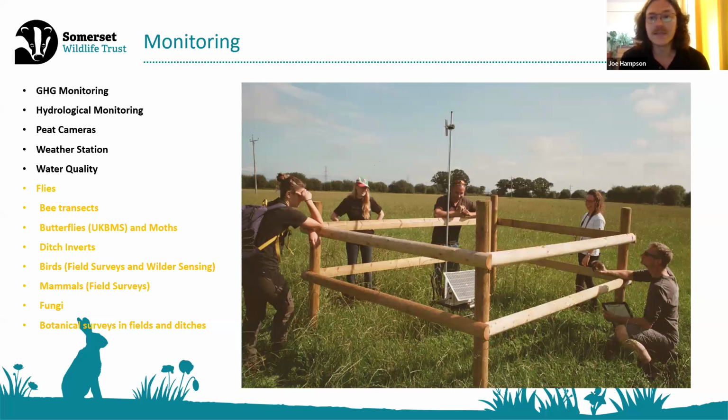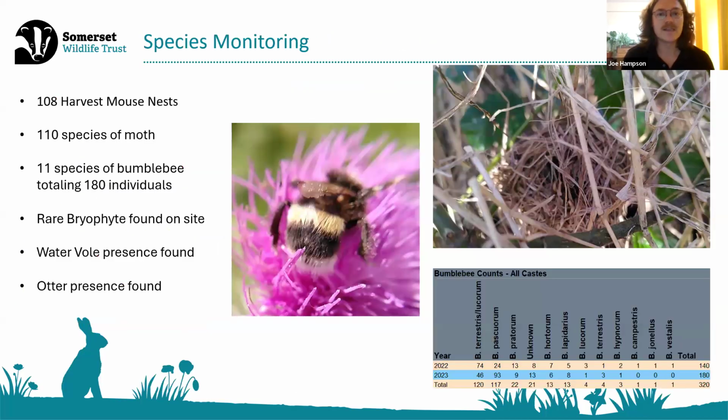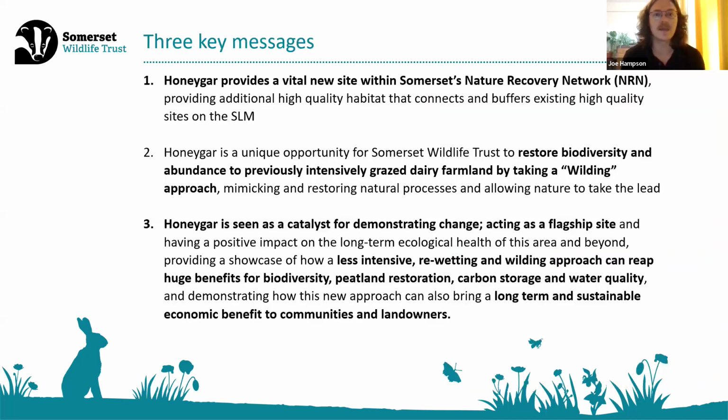And you can see here in yellow, we also have a lot of species monitoring on site, from flies, bee transects, butterflies. We've just started dragonfly surveys on site, and also small mammals. Here is a whistle-stop tour of some highlights. We had 108 harvest mouse nests found this year. We've had 110 species of moth recorded. We've had some rare bryophytes found on site. And more recently, as a result of setting up a water vole monitoring project, we've had water vole and otter found on site. So now I'm going to talk about the Wilder Sensing project.